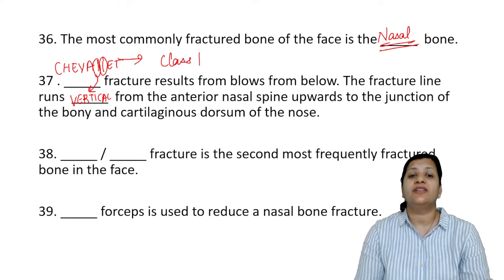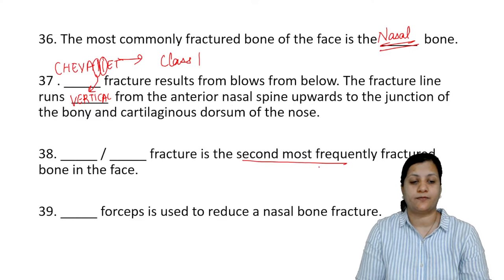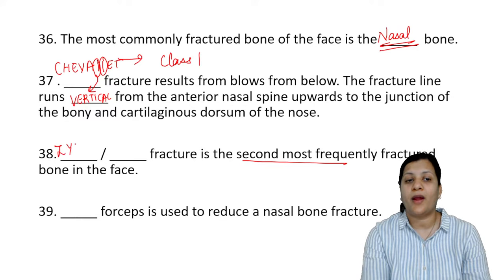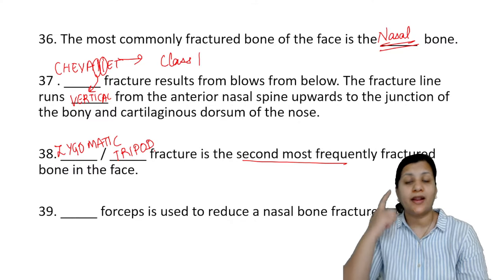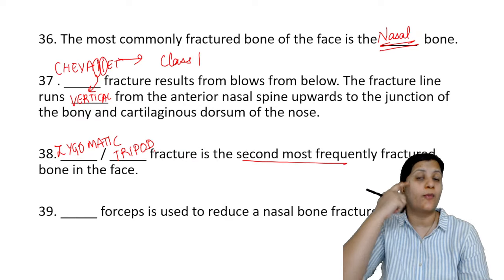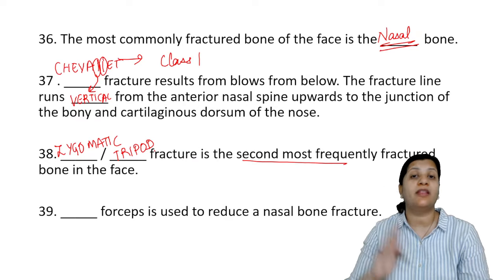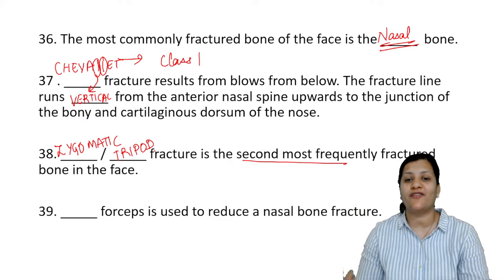Okay. Which is the second most commonly fractured bone in the facial skeleton? Yes, it is the zygomatic fracture, also called tripod fracture. So in a zygomatic fracture, there will be three fracture lines: zygomatico-temporal, zygomatico-maxillary and zygomatico-frontal. So there will be three fracture lines. It's called a tripod fracture, the second most commonly involved fracture.